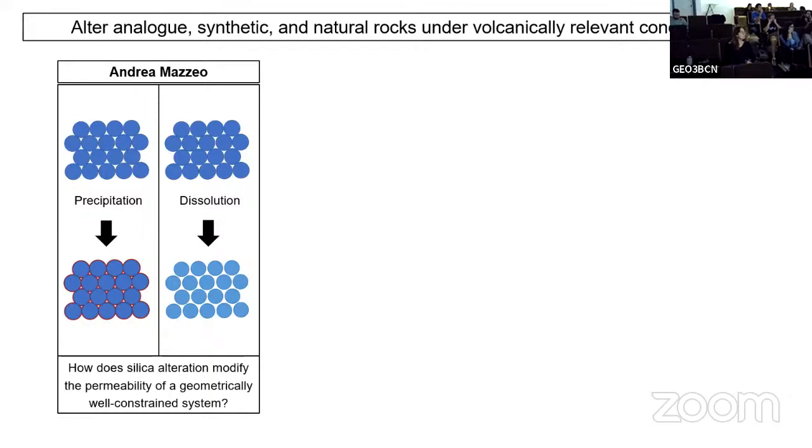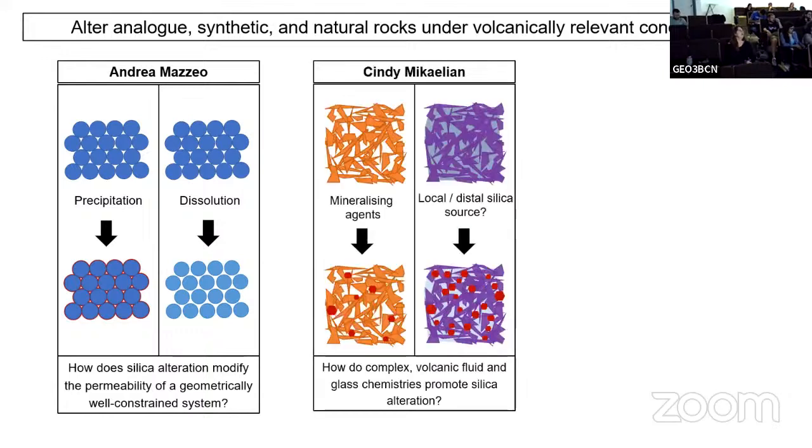So we've divided this into the 3 different materials, but also the 3 different goals. Andrea is working on how silica alteration modifies the permeability of geometrically well-constrained systems. So a system of very nicely well-constrained spheres: how do we fill up the pore space or dissolve the spheres in order to change permeability, and how fast does that happen?